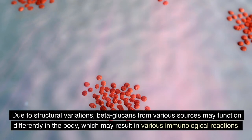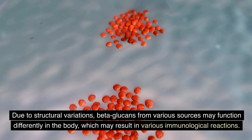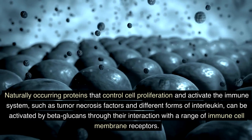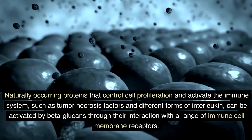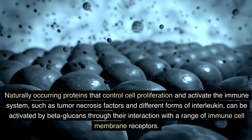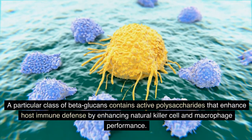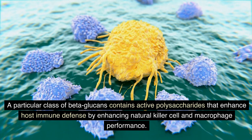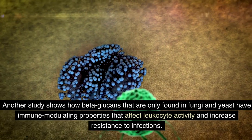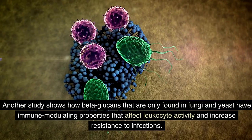Due to structural variations, beta-glucans from various sources may function differently in the body, which may result in various immunological reactions. Naturally occurring proteins that control cell proliferation and activate the immune system, such as tumor necrosis factors and different forms of interleukin, can be activated by beta-glucans through their interaction with a range of immune cell membrane receptors. A particular class of beta-glucans contains active polysaccharides that enhance host immune defense by enhancing natural killer cell and macrophage performance. Another study shows how beta-glucans that are only found in fungi and yeast have immune-modulating properties that affect leukocyte activity and increase resistance to infections.